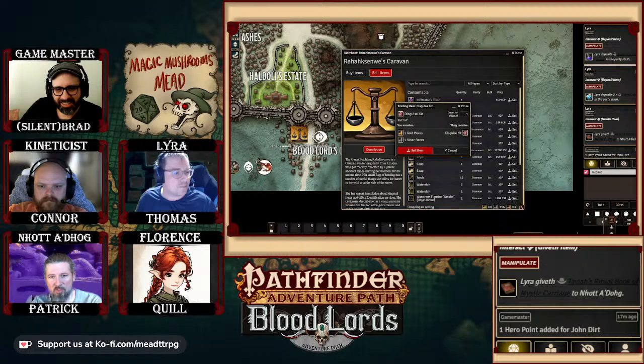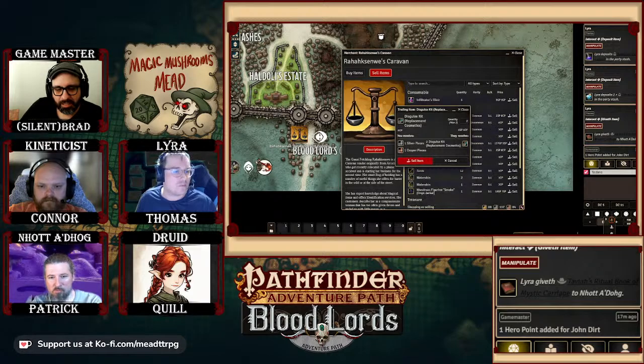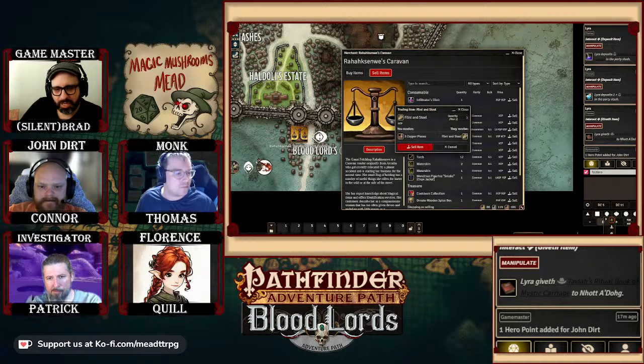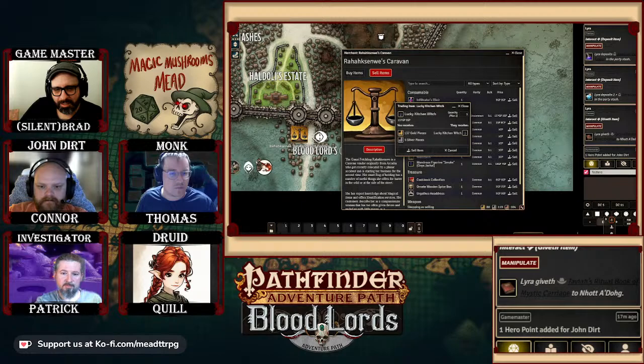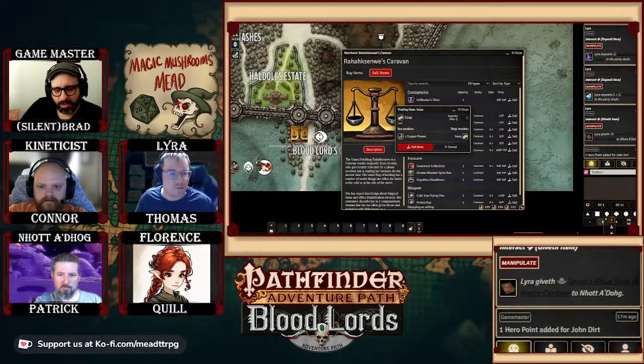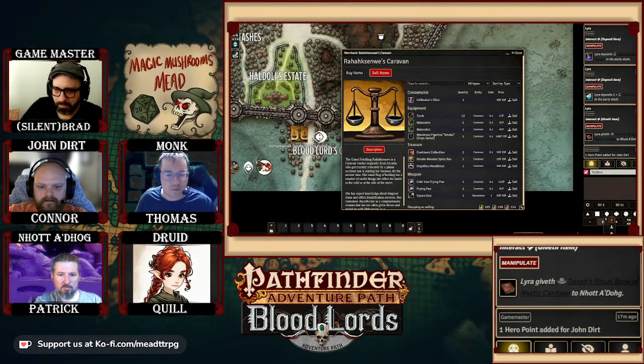Ooh, there's a camouflage suit. There is. Boy, it would have been nice if some of these things stacked instead of getting added to the sheet as separate ones. Okay. Well, the Lucky Kitchen Witch was a bit of a help. That gave a decent amount. Oh shit, I only sold one torch.